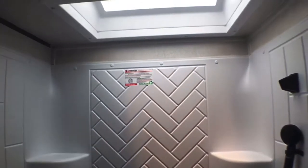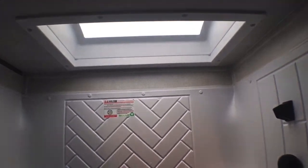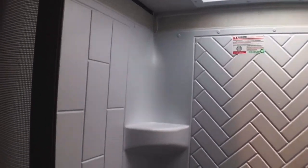And that's something that I personally really like. You're also going to have the skylight up top. You can be upwards of 6'5" and still shower in here comfortably. And then you've got the slow close shower curtain, which is a really neat feature.